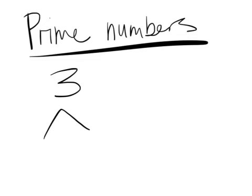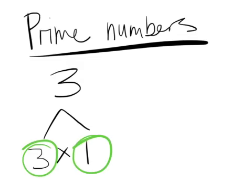You can times 3 by 1, and that is the only way you can get to 3. It's either 3 by 1 or 1 and 3. So the factors of 3 are 3 and 1, and that's it. And that makes 3 a prime number because its only factors are itself and 1.